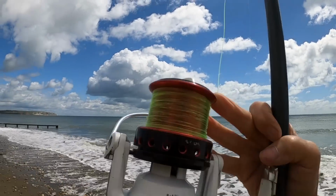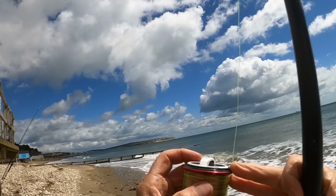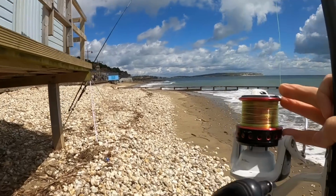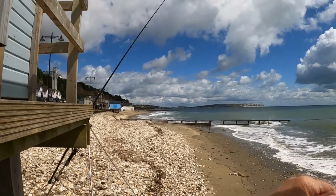Wow, looks like I need to get some line on this reel. It's a match one. I've got 30 pounds straight through. I picked the wrong spool up. Not to worry. It's that type of trip. And tomorrow I might go down the pier. There's a pier down there and try some LRF.